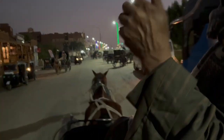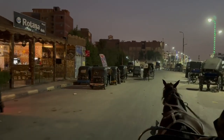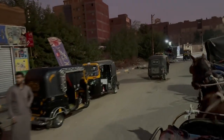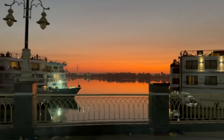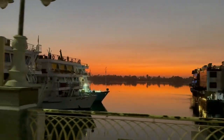All right, we're up early this morning for a horse-drawn carriage ride to the Temple of Horus. Oh my gosh, and there's a bunch of, what are those called? Tuk-tuks. Why did I think it started with an R? Up before the sun even rises. Look how gorgeous that is over the boats. It is a little chilly out here. I wish I brought my jacket.